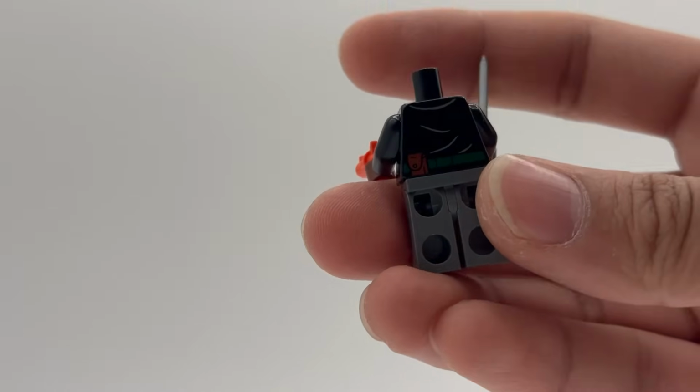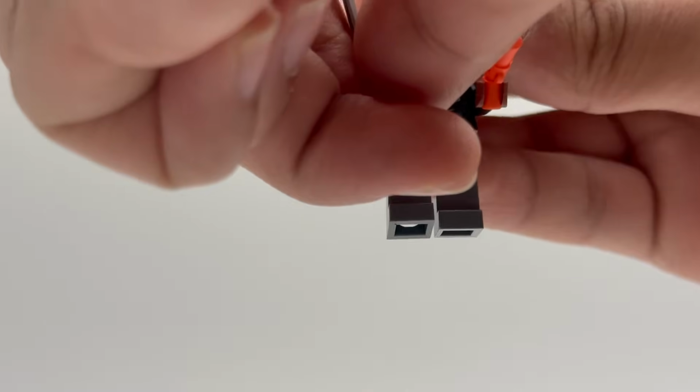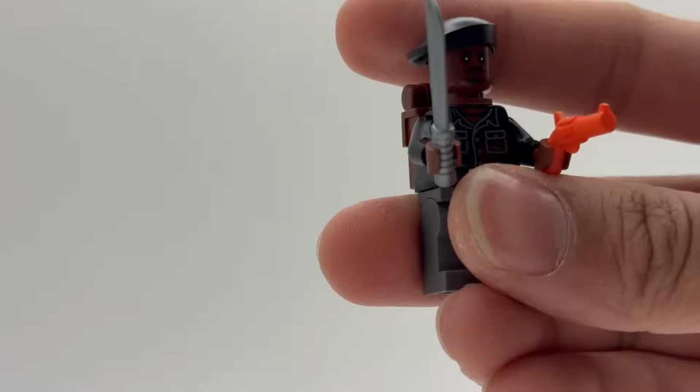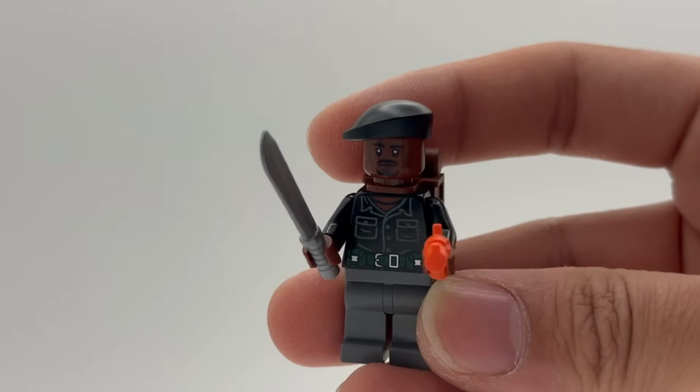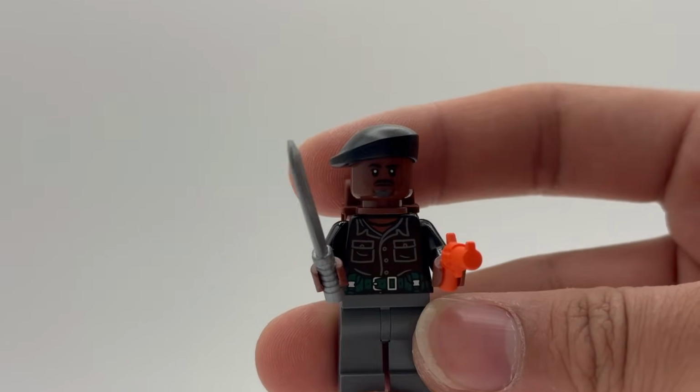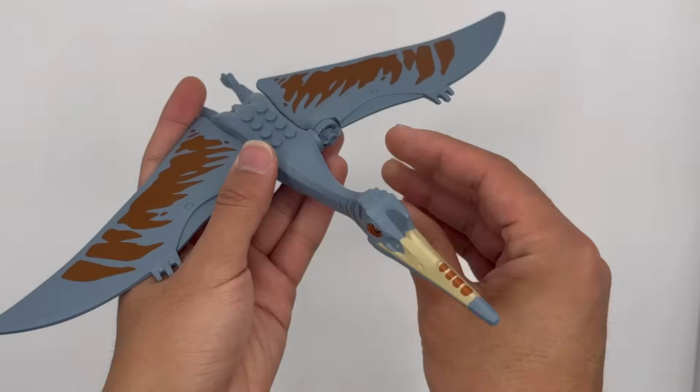With a black t-shirt, a green belt, I really like the way the pockets are done on the front, and you have a brand new recolor of the revolver piece in this bright orange color introduced last year, meant to depict some sort of a flare gun, I presume, which is a really nice recolor and one that works very well for that accessory.